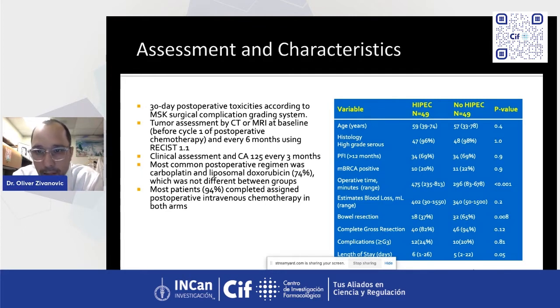When you look at both groups, 49 in each arm, you can see that there was no difference in age or histology. Most patients had high-grade serous ovarian cancer, and the platinum-free interval was over a year in 69% of patients.